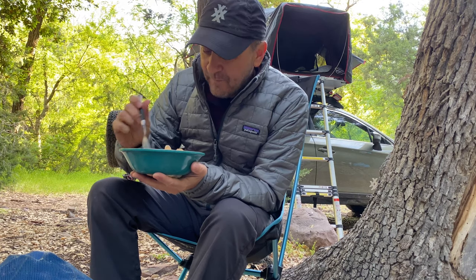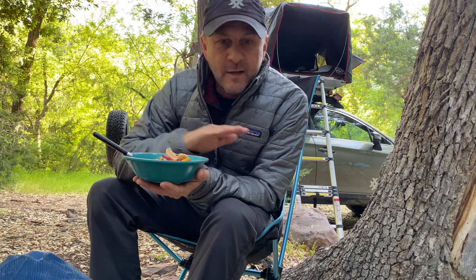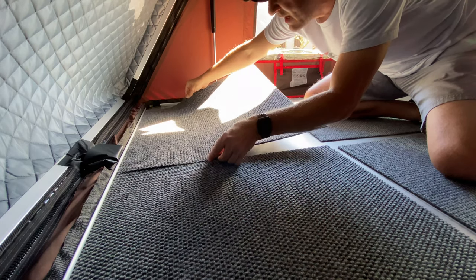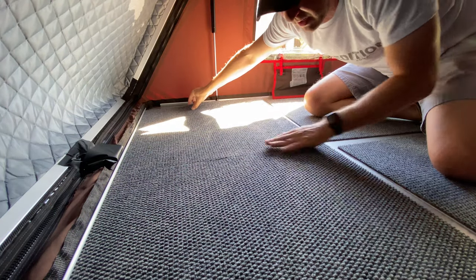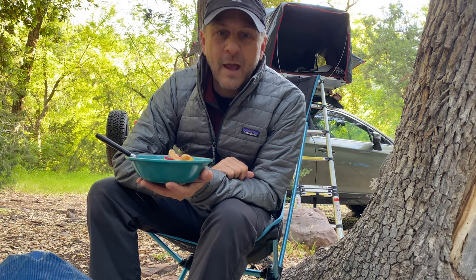Well, good morning, everybody. Got a really good night's sleep last night. If you haven't watched my video about removing the condensation out of a rooftop tent, be sure to watch that tip jar video. But I removed the factory pads out of my rooftop tent, replaced them with some carpet, and then I got myself some X-Pad mats, and I've been sleeping on those.